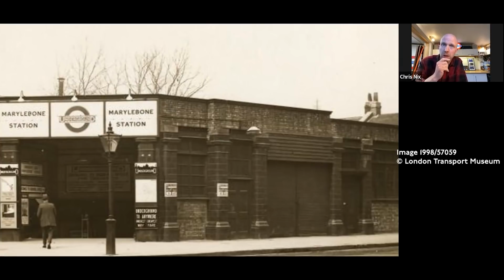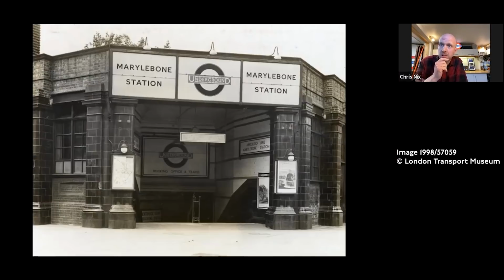But we do have a slightly closer up image of it to look at from slightly later on. So this is from the early 30s. So you can see there, the answer is no, it didn't change. They just changed some of the things hanging off it. So you can see those underground skylines have gone, but those lovely poster frames with the swan neck lights above them on either side, flanking the doorway.